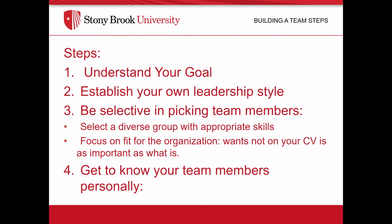The next thing you need to do as part of picking your teams is don't rely on just your CV. The CV is just the first step in selecting a team member. They also need to focus on your fit for the organization. It's very important that they share some of your goals and beliefs and that they will work well with your other team members.